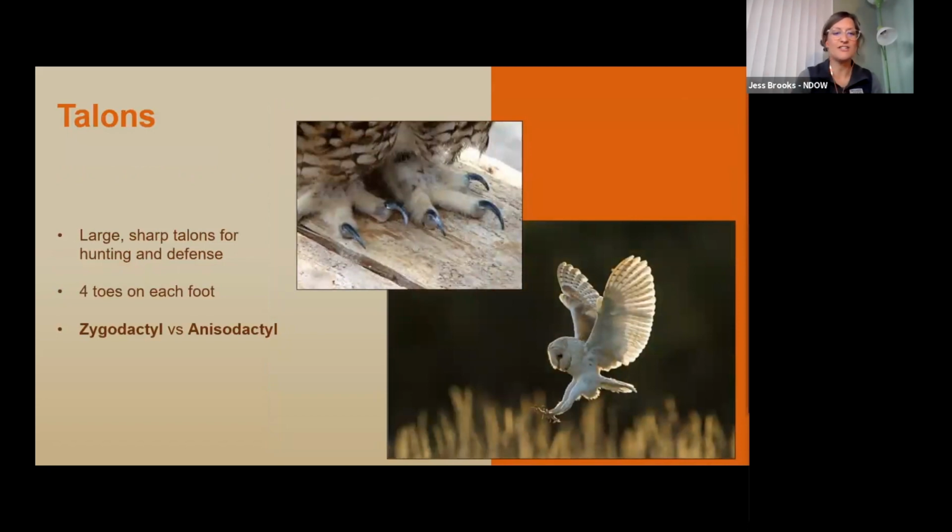All right, so quickly moving on to their talons. As I said earlier, owls are birds of prey, so they do have super sharp talons to help capture, grasp, and carry off their prey. Owls are remarkably strong as well, and most of them are pretty good at picking up and carrying off anything that is as big as they are, or smaller. Depending on the species, they might focus a lot of their energy and diet on animals that are as big as they are, like mice, even jackrabbits, smaller voles, just depends on the species. But owls do have large, sharp talons for hunting. They also use talons for defense.